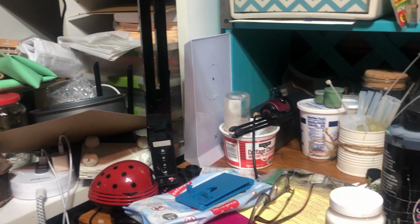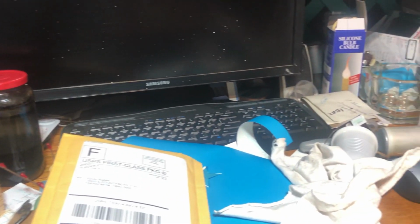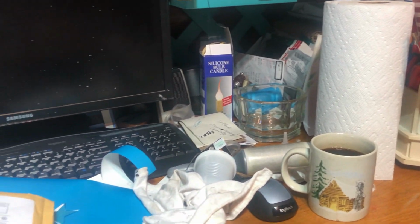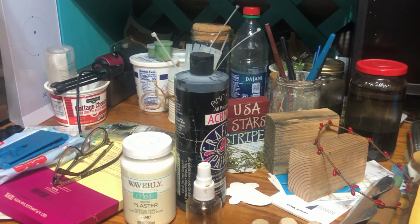And then here's my computer desk. I can't even get to it. So something has to be done. I've got to stop crafting and do this.